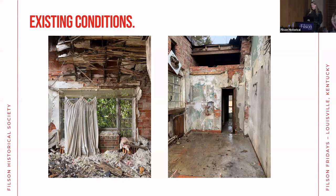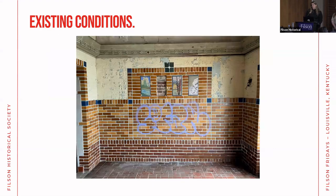This is in the dining room on the upper level. And originally there were 4 glazed tiles that depicted scenes of the Ohio River in each season. So beautiful springtime, sailing in summer, leaves changing in fall, and then a winter scene. And unfortunately, you can see that the summertime tile was either destroyed or stolen. And then there's graffiti in here as well, just to add to the fun of this renovation.